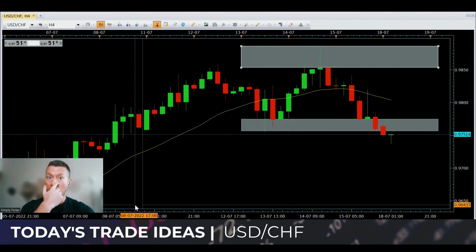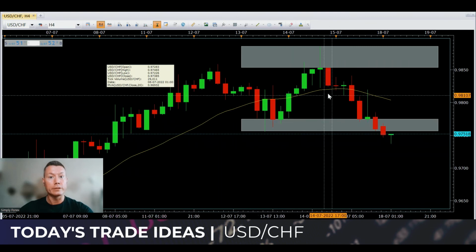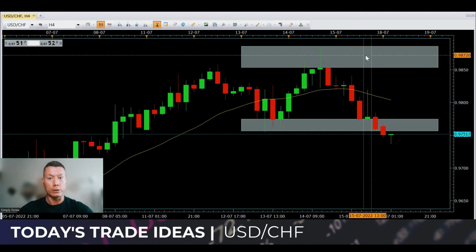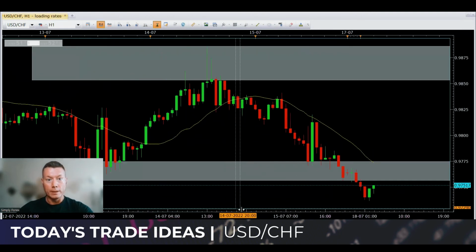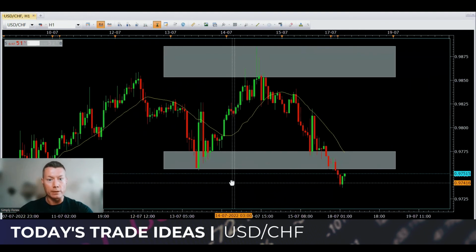Because my day chart tells me I want to short this market, I now look on the H4 for areas where shorts could possibly happen. And we have this grey zone and this grey zone. Then I go down to the H1, guys, so I can either refine my grey zones or change them slightly.